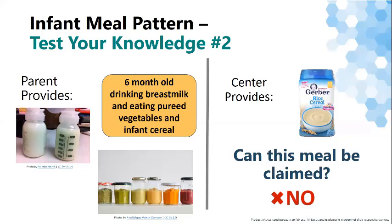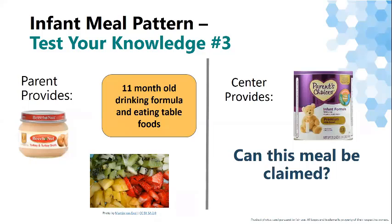So the answer is no, you cannot claim this meal because the parent is providing more than one component. Let's take another Test Your Knowledge, number 3. In this scenario, we have an 11-month-old drinking formula and eating table foods.